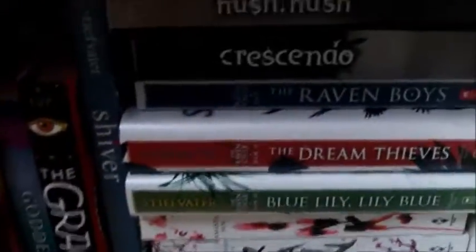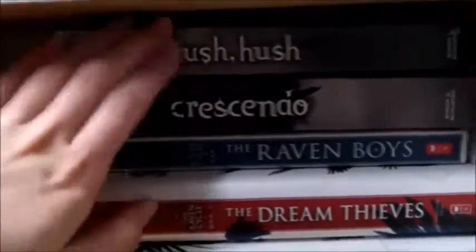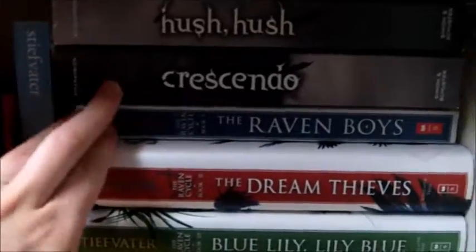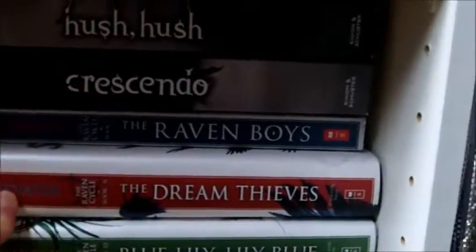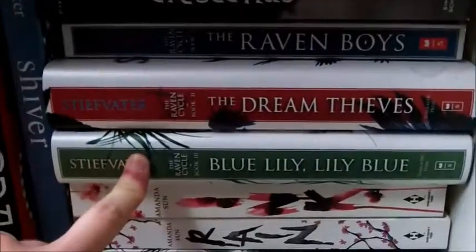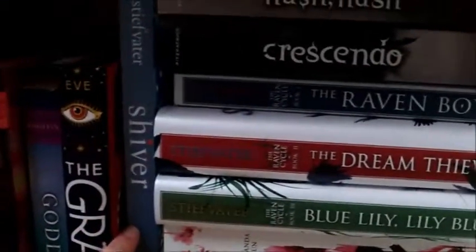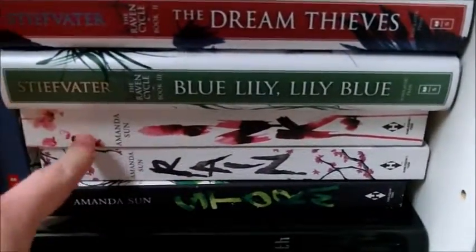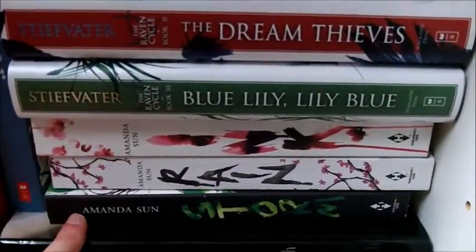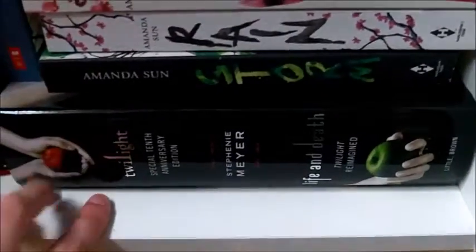Then up here, let's see if I can get the camera to let you see that. Okay. So I then have Hush, Hush and Crescendo by Becca Fitzpatrick. Then I have The Raven Boys, The Dream Thieves, Blue Lily, Lily Blue, and Shiver by Maggie Stiefvater. And then under here I have Ink, Rain, and Storm by Amanda Sun. And finally I have Twilight and Life and Death by Stephenie Meyer.